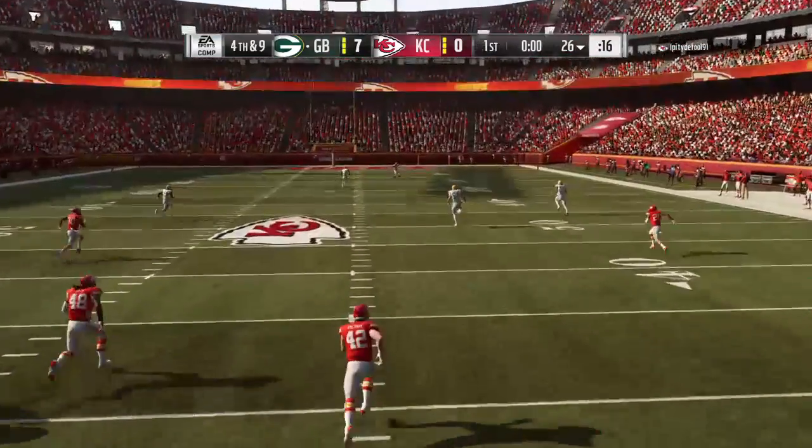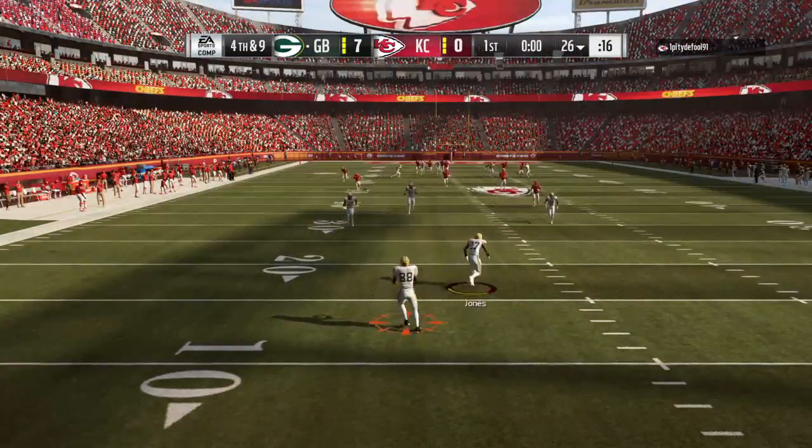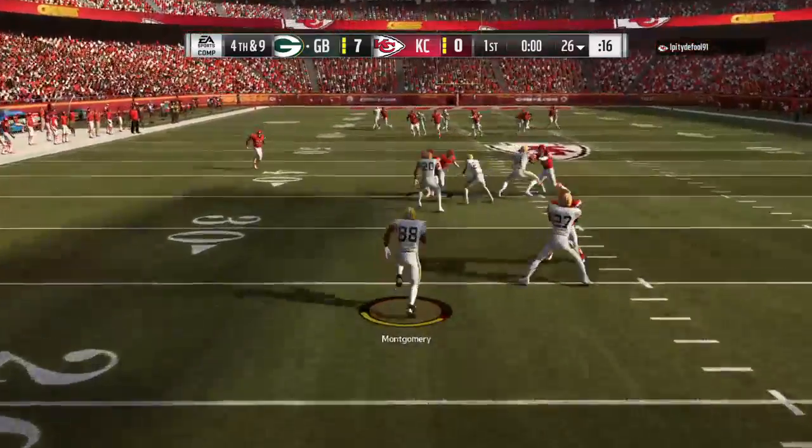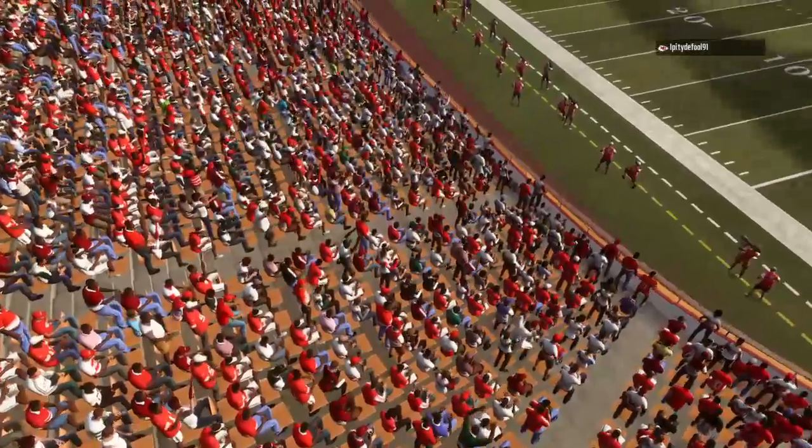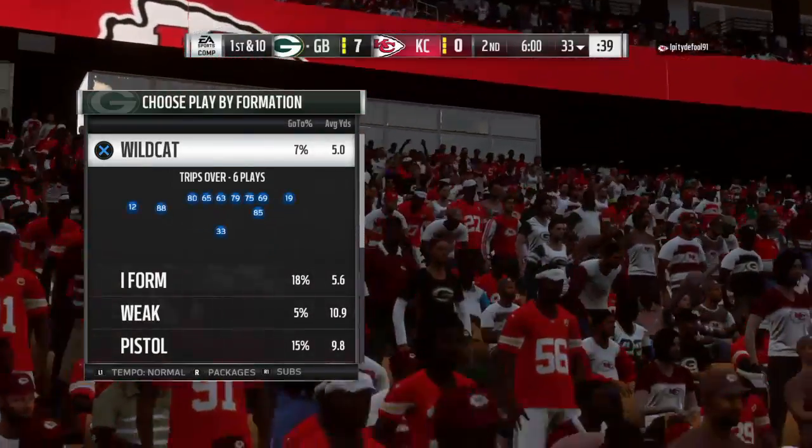Colquitt on to kick as he sends it away. This is taken at about the 14. With Charles Davis, I'm Brandon Gaudin. Second quarter about to get under.